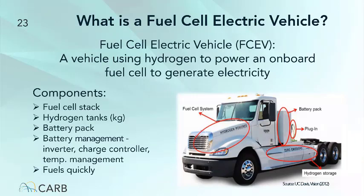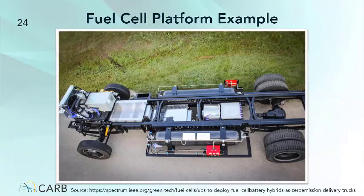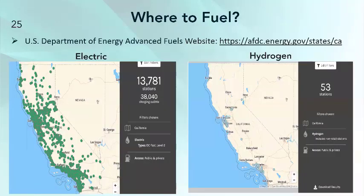All right, let's move to the next slide, Tommy. Just again, fuel cell platform. You'll see the little fuel cells in there. That's hydrogen tanks and a fuel cell in there. Really minimal, and they're a lot lighter weight than a battery. We know batteries are fairly heavy. Next slide, please, Tommy.